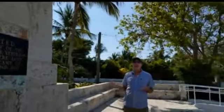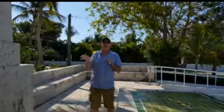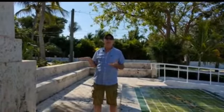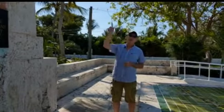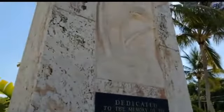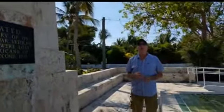But the thing about a hurricane is that there are two sides of the hurricane. There's four quadrants. So at some point in every storm, the wind blows from every direction. So it's not the Wrong Way Hurricane Monument. It's just the plain old Hurricane Monument. Every Labor Day, there's a nice celebration here. People bring flowers and pay tribute to all the people who lost their lives.